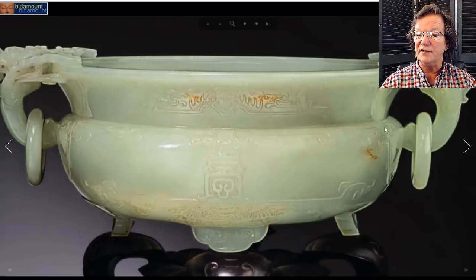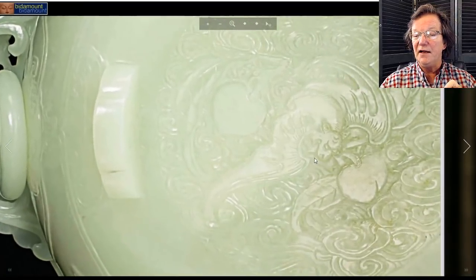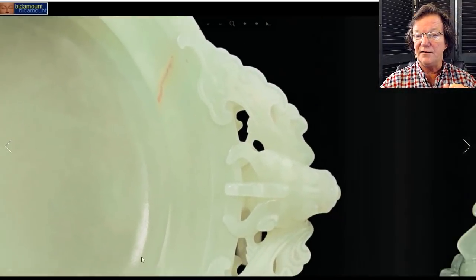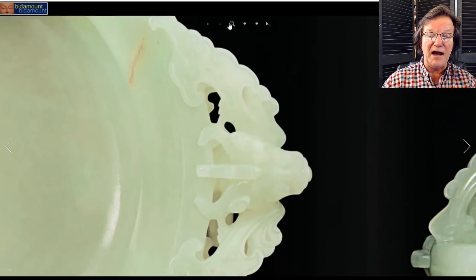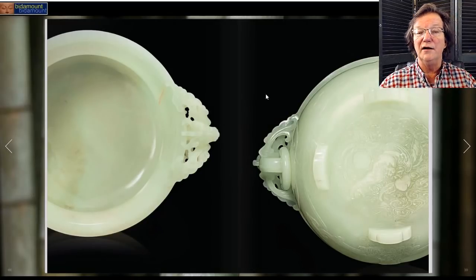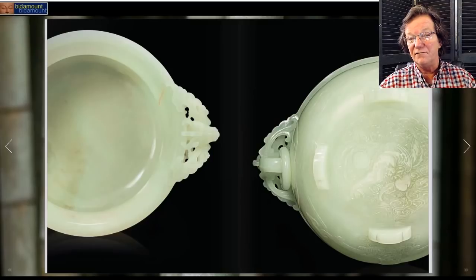You can flip across over to here. Here's the bottom of it with the bat on top of the peach and all these ruyi head type cloud devices everywhere. Here's the interior of the bowl. But the finish of this bowl was just really superb, and how the bat handles were done. Just a great example. And it ended up selling for $588,000, about two-thirds above its high estimate. Not a big surprise. I understand the estimate on it because most of these are not of this quality, and they do sell in the $200,000 to $300,000 range, or $100,000 to $150,000 even.